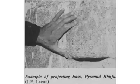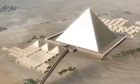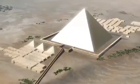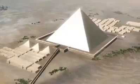Other evidence that lends credence to the flotation theory is the fact that throughout the pyramid structure, salt and water-based impurity has been found. This points towards the notion that there was a lot of water contained at some point within the pyramid structure.